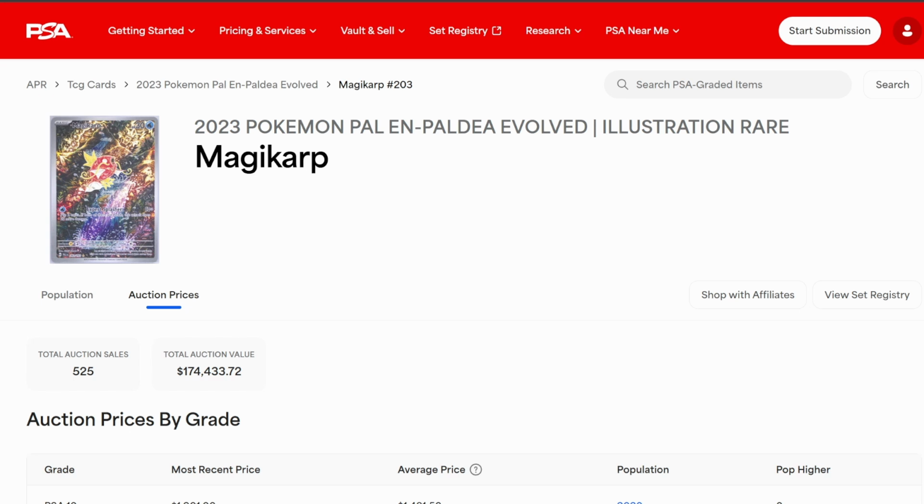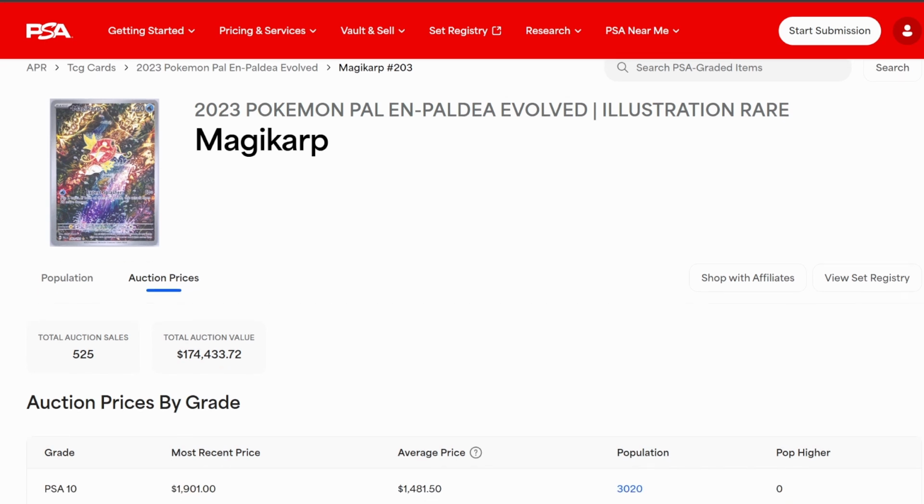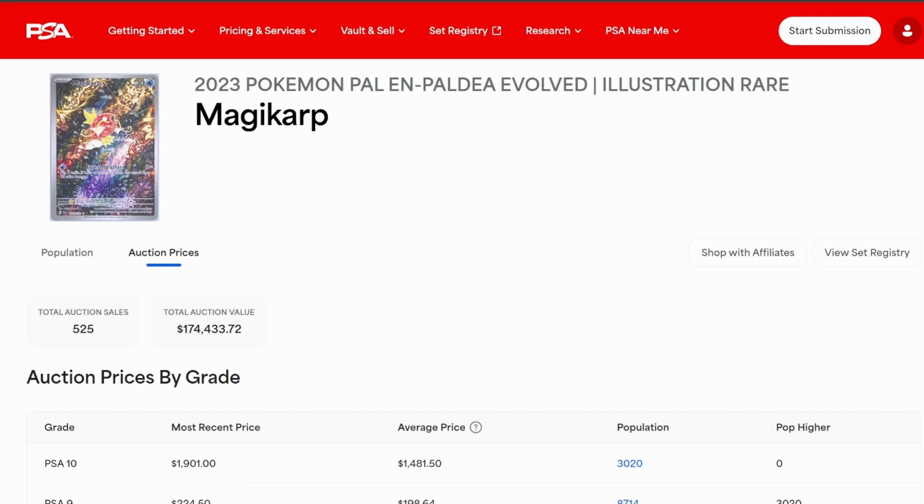I think they will. I think illustration rares that have kind of a story behind them and look interesting, like the Magikarp. I mean, there's like a Gyarados back there. The background is very beautiful and detailed. I have a Japanese version of it. You know, I love it. I see the hype, but I still think that we could see a price drop on this.